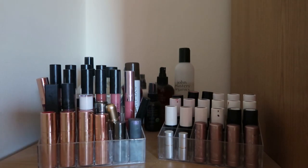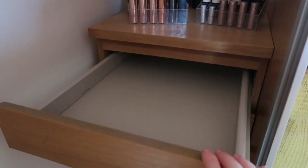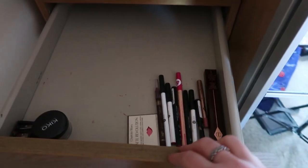So that is my lipstick collection. Like I said, there used to be a drawer down below with a whole bunch of lipsticks in, but this is all I own now in terms of lipsticks. Okay, so this drawer used to have necklaces in. This currently has nothing in. And this drawer, like I said, had all my lipsticks in. Now it just holds my lip liners that I own.